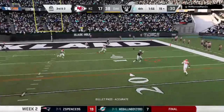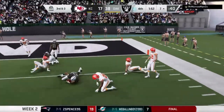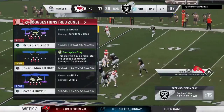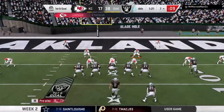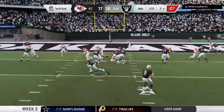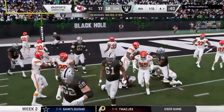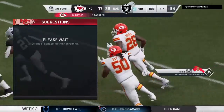Throw it, Mariota. On the crossing route, complete. That's Edwards. And brought down, but not before they get it inside the 10 to the 7. They're able to convert on third down, and that sets up a first and goal. They'll try and run for it on first and goal. And the hole closes quickly here. He can fight only to about the 4. Give him 3 on the gain there.